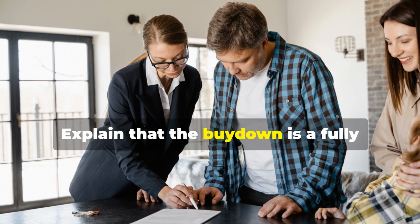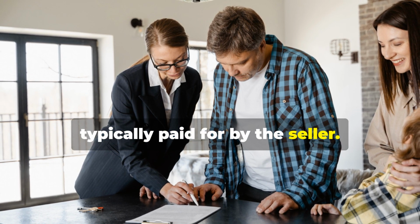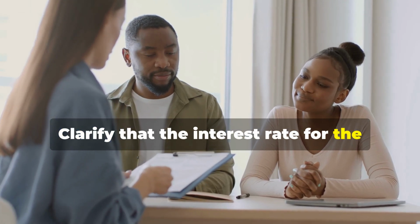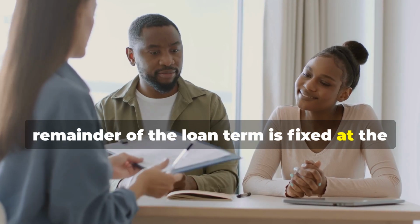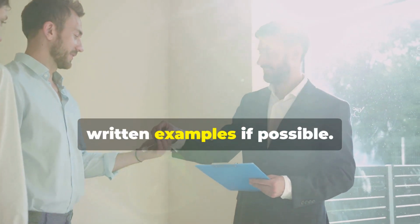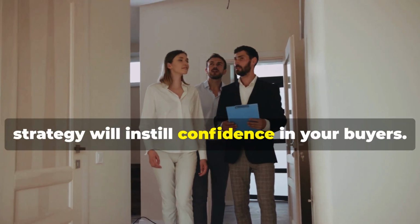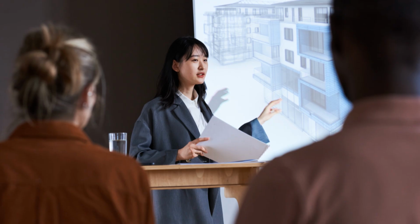Explain that the buydown is a fully transparent incentive, typically paid for by the seller. Clarify that the interest rate for the remainder of the loan term is fixed at the original agreed-upon rate. Provide them with clear written examples if possible. Your confidence in explaining the strategy will instill confidence in your buyers.